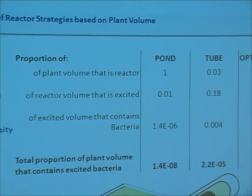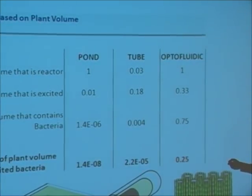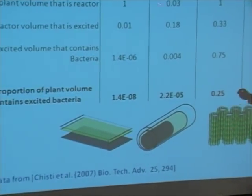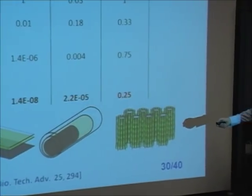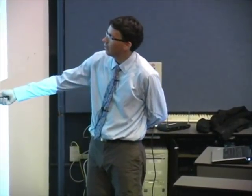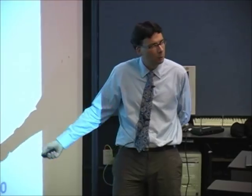So we could look at the proportion of the volume, the plant volume utilization. These are historically very big things. The ponds take up a certain area, a certain volume. Tube reactors, same thing. They're much more dense as far as the light delivery is better, the bacterial density is better, but the scalability is poor. You have to spread these things out like fences over a large area. So the amount of area that's taken up in a plant that's used by the bacteria is very small. Compare with the optofluidic reactor, where you've got to make some room for some waveguides and some transport, but we can really pack them in.